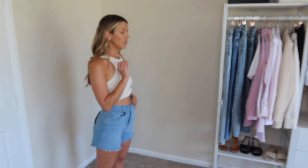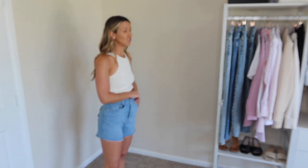I'm hoping that these are going to be a go-to for more than one year. I'm really, really hoping they're not a short that's gonna go out of style. I put them on and I immediately loved them. So I did decide to invest in them because I'm gonna be honest, they're more expensive than the Goldie. This is the most I've ever spent on a pair of shorts.